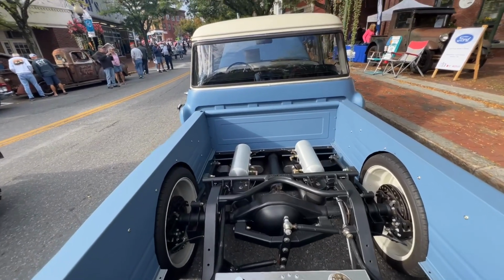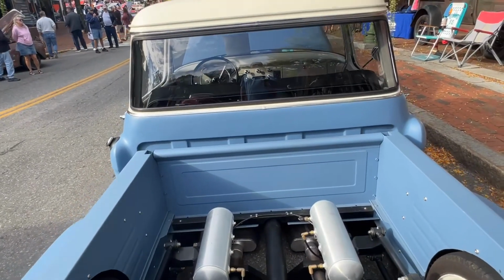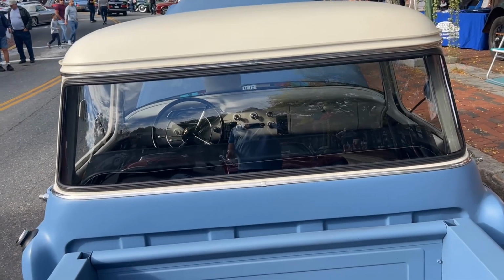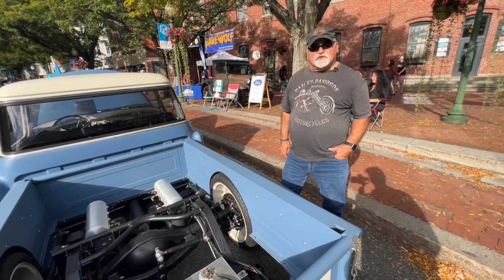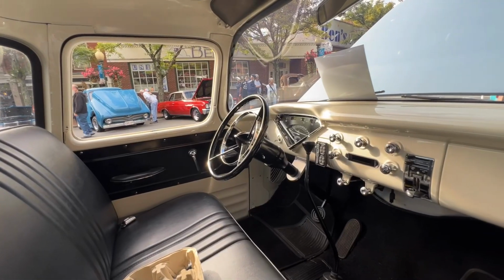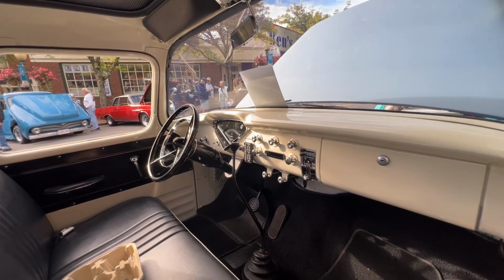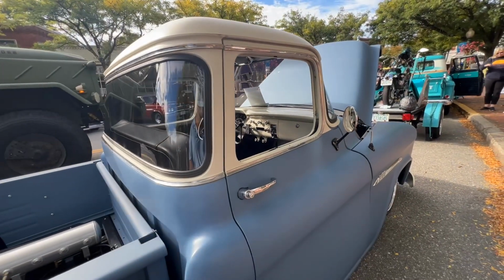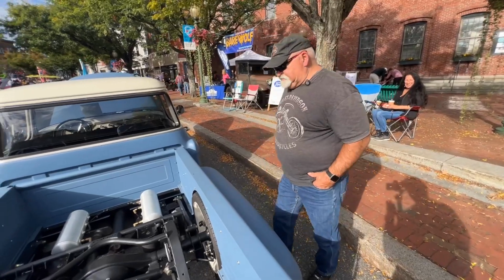What are you running engine-wise? A 387 stroker. Oh wow, cool. So you get it out a lot and have fun with it. I do. I go to a lot of car shows. Perfect. Well, this is my first time up here in Amesbury, and I'm having a ball, and it looks like a great day. It's a great day to have a great day. Thanks for taking a minute to tell me about the truck, Andre. Enjoy the rest of your day. You as well. Thank you.